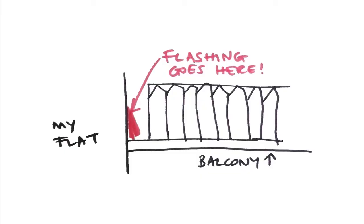Okay, so then they told me that what they were going to do this time is install something called flashing, which is like a waterproofing thing, on my neighbour's balcony. So I'm like, fine, but this is a software project now. I want them to test it. So then they sent round the roofer.